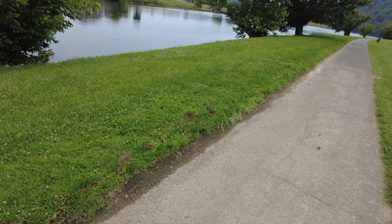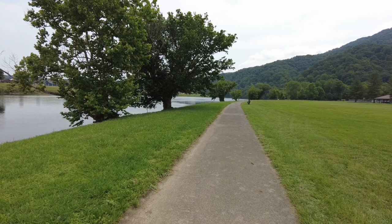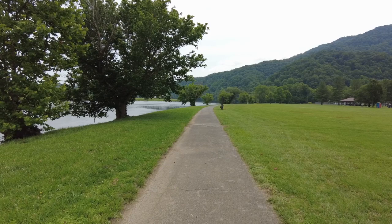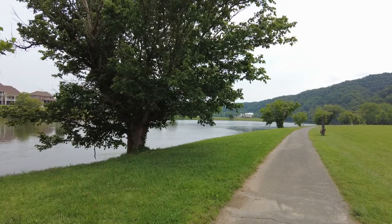Like, nothing. When I first got to the green belt, I got a couple shots right off the bat, and that was it. That's all I got. So, pretty crazy. I'm looking in the trees for orioles, all kinds of stuff. I ain't seeing crap. So, yeah.